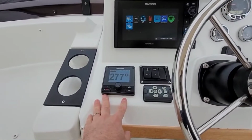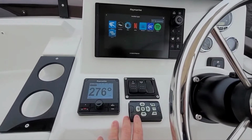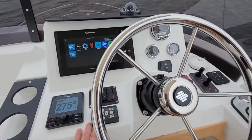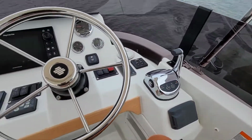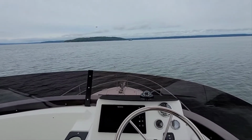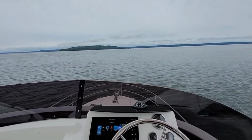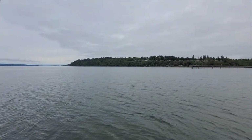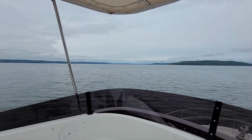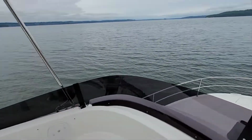Just here is the autopilot as well, and this one is the Beneteau spotlight control. Also a Fusion stereo down here too. Really comfortable. It feels like you're on a large ship sitting up here. Even though she's a 35, you get a great field of view. Just on a lovely day like today out cruising, no better spot to be sitting really. Got the drone sitting up there. Let's head down below.